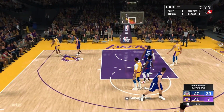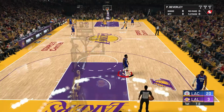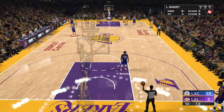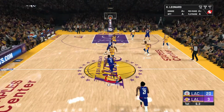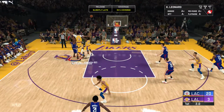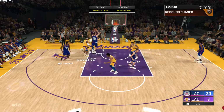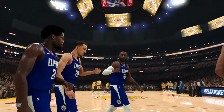Charity stripe shot. And out of bounds as the Clippers gain possession. That is just a careless turnover. You've got to be smarter in those exchanges. Here's Leonard. Here's Zubac. And as we conclude the first quarter, a one-sided game so far.